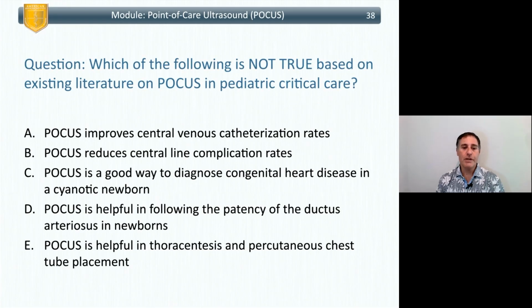So let's go to a question. Which of the following is not true based on existing literature on POCUS in peds critical care? A, POCUS improves central venous catheterization rates. B, POCUS reduces central line complications. C, POCUS is a good way to diagnose congenital heart disease in a cyanotic newborn. D, POCUS is helpful in following the patency of a ductus arteriosus in newborns. And E, POCUS is helpful in thoracentesis and percutaneous chest tube placement.